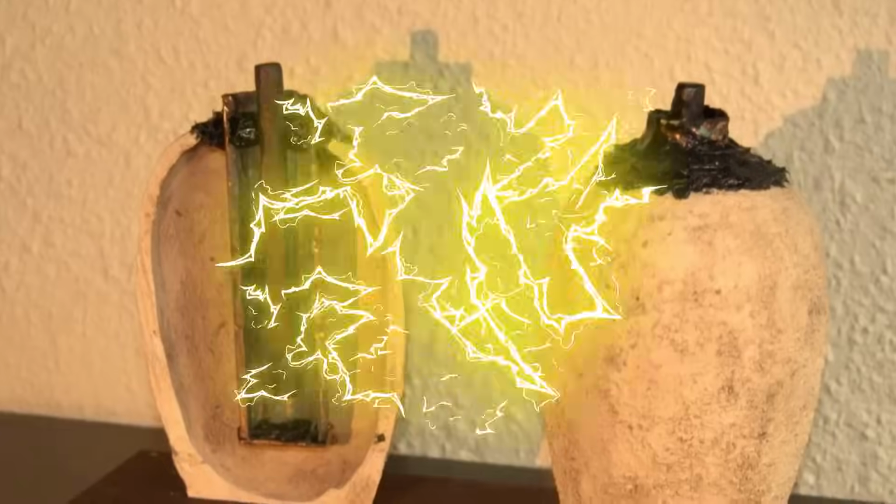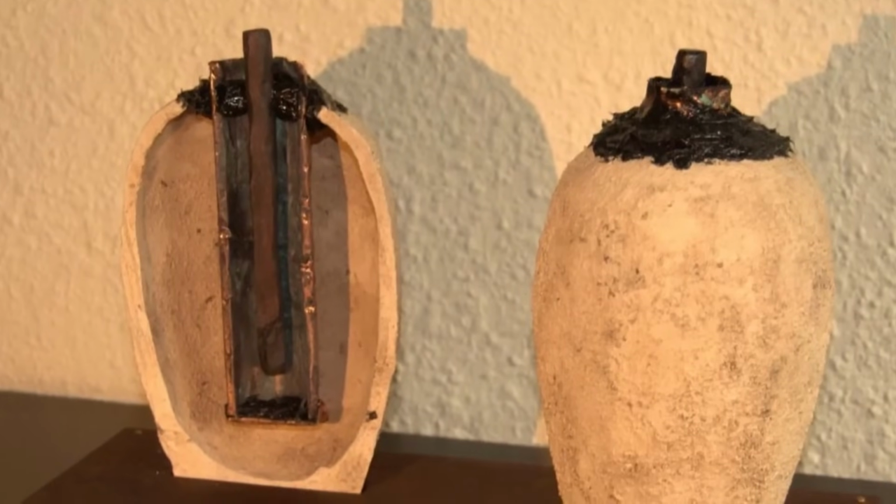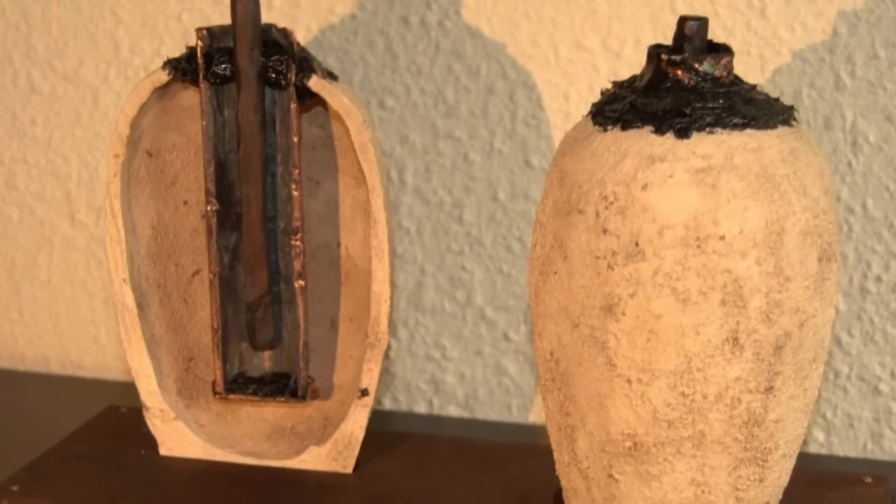Although the purpose of the battery is not entirely clear, it's speculated that it may have been used for electroplating or, check this out, for medical purposes. Yeah, medical purposes. Imagine being brought back to life thousands of years ago, and there's a guy holding this, waiting in front of you. That's jarring. You're like, did I die? Am I back? What is that?